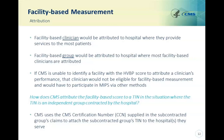For the question on the slide here, this is one that we've commonly received since we've released this option, which is how do we attribute the facility-based score to a TIN where the TIN is an independent group contracted by the hospital. And so what we do in those scenarios is we use the CMS certification number, the CCN, supplied in the subcontracted group claims to attach the subcontracted group TINs to the hospital they serve. We recognize that this is a scenario that can occur across the country, so wanted to make sure that folks are tracking to what we would do in this scenario.